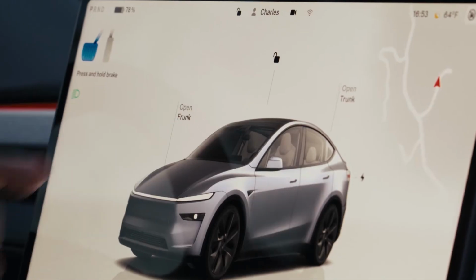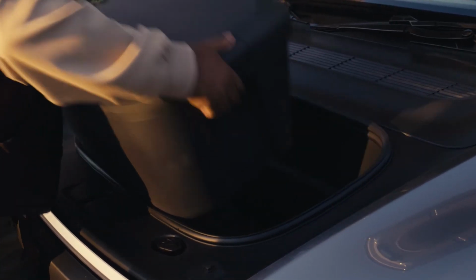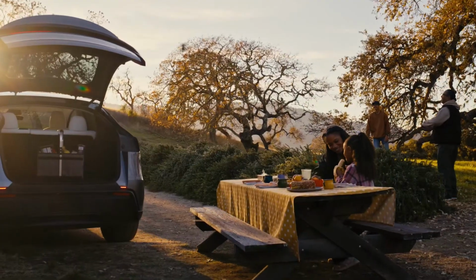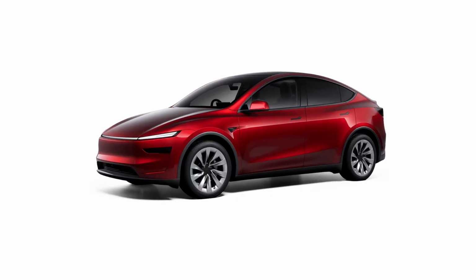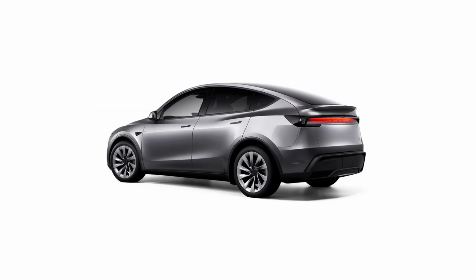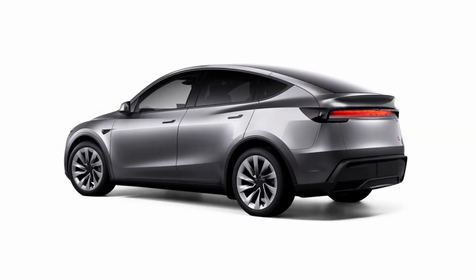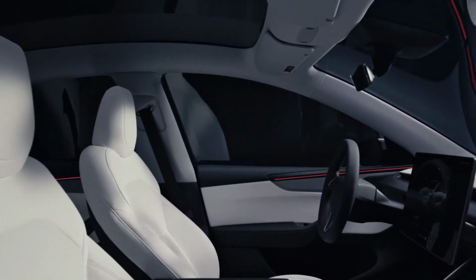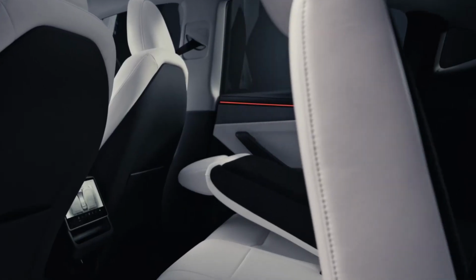What's fascinating here is that this refresh goes beyond just a cosmetic update. Tesla seems to have addressed some key criticisms from existing owners and is positioning the Model Y to be even more competitive against other EVs in its price range. Here's where it gets really interesting. There are design cues from the Cybertruck, a long-awaited feature that's sure to make parking easier, and a surprise for those who are adamant about a certain control element.